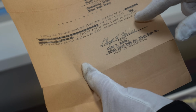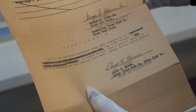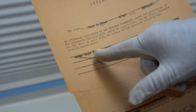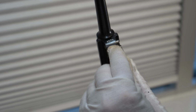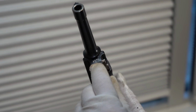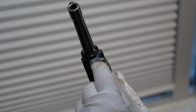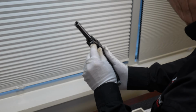You can see he signed his name here. And this was for permission to take home a war trophy. And right here, you can barely see it, but German Luger number 2076. And if we look right here, 2076, it's also written under here, maybe a little easier to see, 2076. There is a letter suffix which looks like an R, but they don't record that on the paperwork.